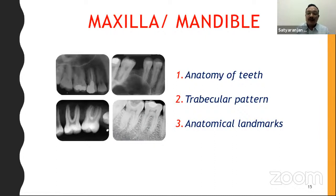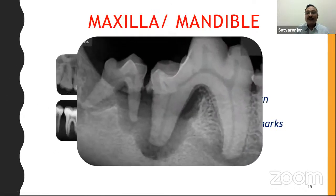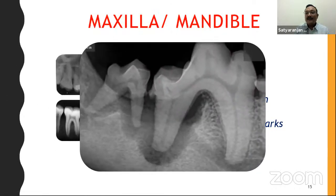And of course, there are multiple landmarks that are appreciated. Now, all the landmarks that we study are not seen on all radiographs. It depends on the angulation, like in these structures we see here. So can you see that if we do not know the anatomy, then we can get confused? Like this is a radiograph of a dog.